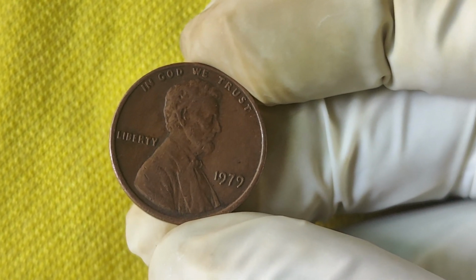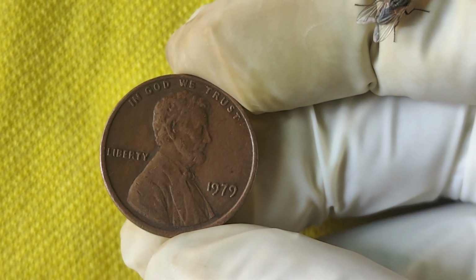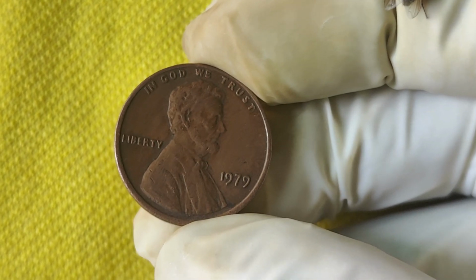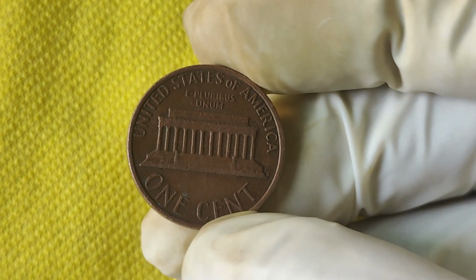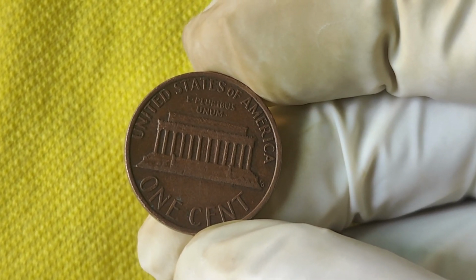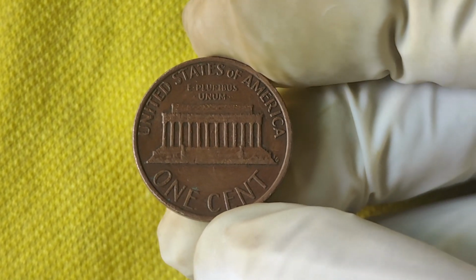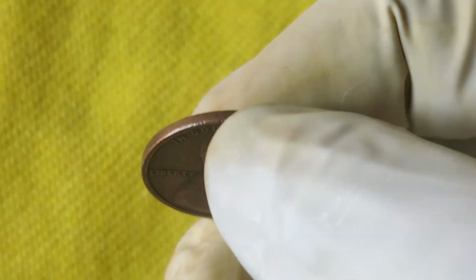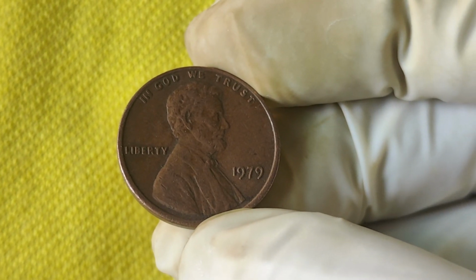Look for doubling in the text, such as Liberty or In God We Trust. Coins in mint or near mint condition are significantly more valuable. Some pennies struck on foreign planchets or experimental materials may have different weights. And don't forget to use a good magnifying glass to spot fine details. Get it graded by a professional grading service like PCGS or NGC.